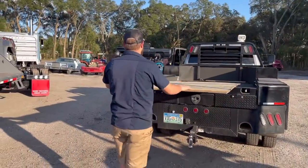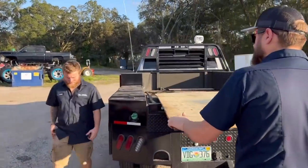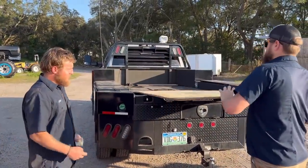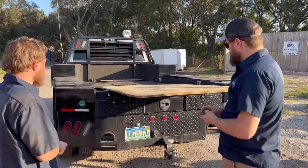Dang, how much was this? $20? Really? Don't that seem cheap? He said he did have quarters, but he ran out. This is like 5/8, ain't it? Or half inch? He said it's half inch. Dang, and save me some dough.